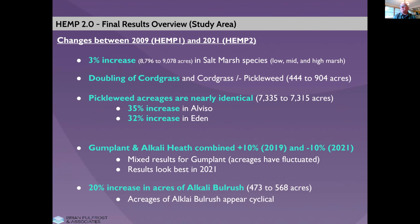One thing to take away is I presented all the stuff for the study area. I think these values are useful, but maybe not as useful as the information we've provided within the restoration units and within the restored ponds, partially because there are a lot of influencing variables and they might hide some things. So it's good to take that into account. But it's important to note that we still see about a 3% increase in all the salt marsh species between 2009 and 2021. That's everywhere south of the San Mateo Bridge.